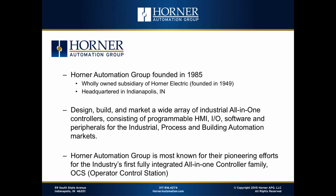Let's talk about Horner Automation. Horner Automation Group is a wholly owned subsidiary of Horner Electric. Horner Electric was founded in 1949 by George and Mary Horner. They're the parents of the current owners, their sons, Phil and Alan Horner. We are headquartered in Indianapolis, Indiana, in the USA, and we are best known for our OCS line of all-in-one controllers. OCS stands for Operator Control Station.